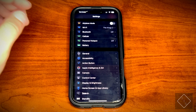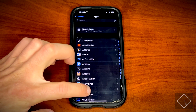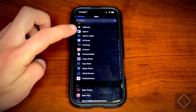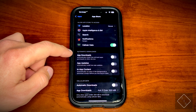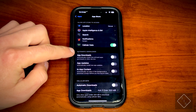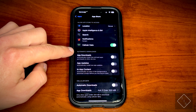So moving on to the next setting that can help battery, and that has to do with the App Store. If we go in and find the App Store settings, we go down here at the bottom to Apps, and then locate under A, we have App Store. So select that. And within here, you have three different little toggles that you can modify. Again, I have all three currently turned off. But what these are, you have app downloads, app updates, and in-app content. And these are under the automatic download section.